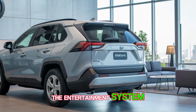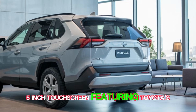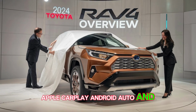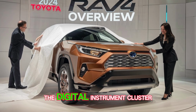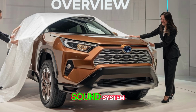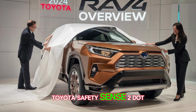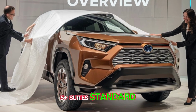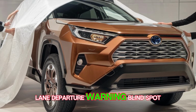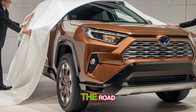The infotainment system comes with an available 10.5-inch touchscreen, featuring Toyota's latest software, Apple CarPlay, Android Auto, and a Wi-Fi hotspot. The digital instrument cluster, wireless charging, and JBL premium sound system add to the modern driving experience. Toyota's Safety Sense 2.5 Plus suite is standard, offering adaptive cruise control, lane departure warning, blind spot monitoring, and automatic emergency braking to keep you safe on the road.